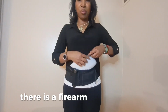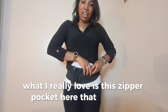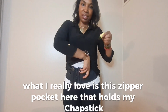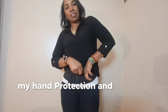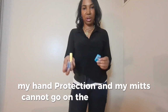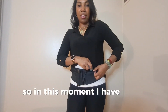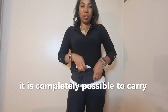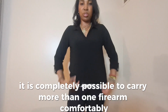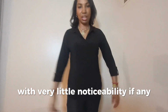There is a firearm here, and what I really love is this zipper pocket that holds my chapstick, my hearing protection, and my mitts. Cannot go on the range without these. So in this moment, I have 3 firearms. It is completely possible to carry more than one firearm comfortably and conceal with very little noticeability, if any at all.